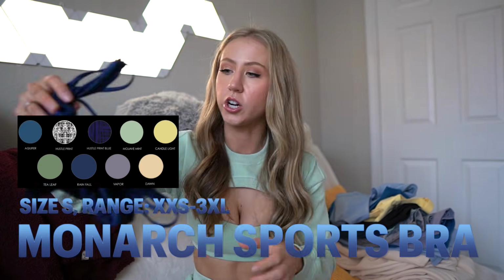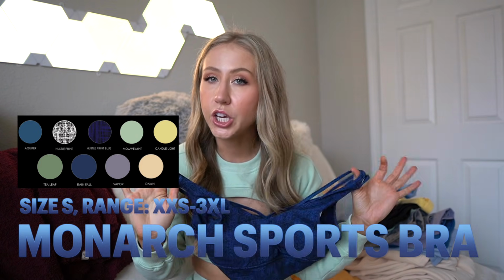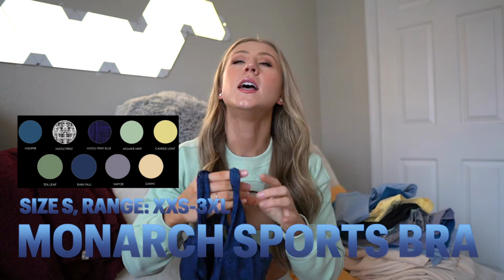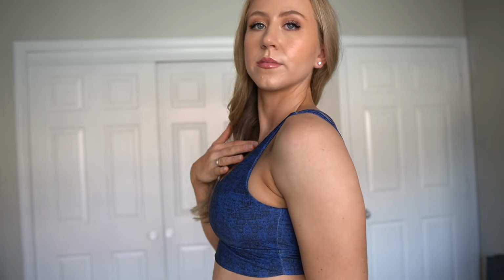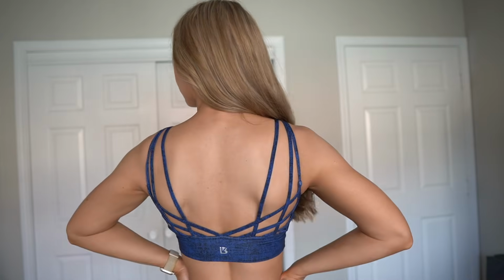And then the Monarch sports bra is back. This one has not been changed. I did hear a little peep that the Monarch sports bra may be changing again this year, but not this launch. I still get a little too much side boob, and there's more full coverage than before, which I know some of you guys liked, the low coverage that it had when it first launched a while ago.